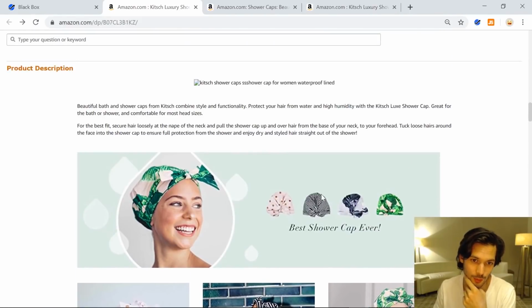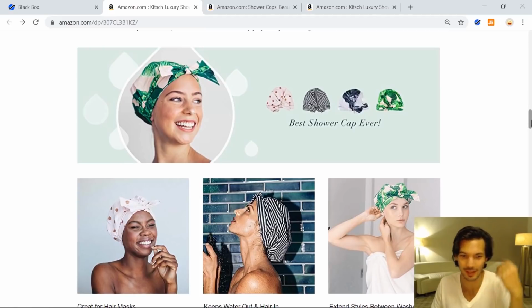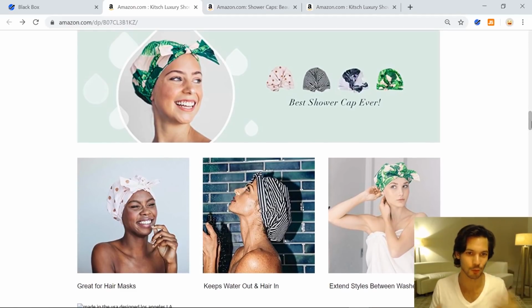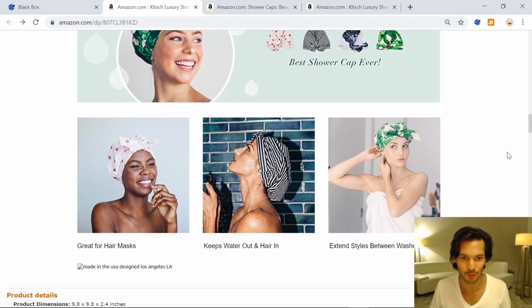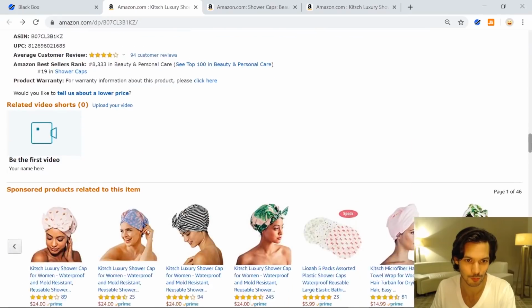I do like this enhanced brand content, even though it's very, very short, but at least it looks good. It has happy, smiling models. With a product like this, that's kind of what you want. You want to be able to portray that people are enjoying the product and in some way, shape, or form, they can associate with the models in the images. So I like that. Bad reviews.